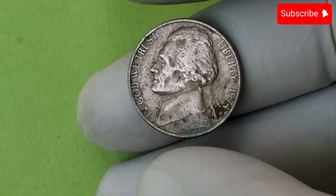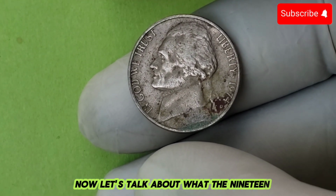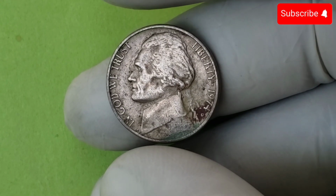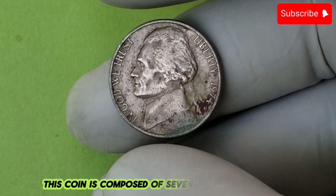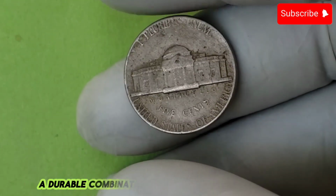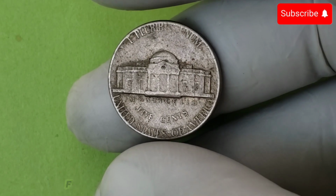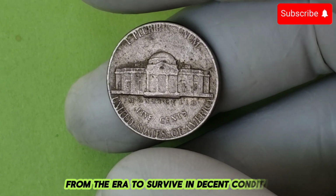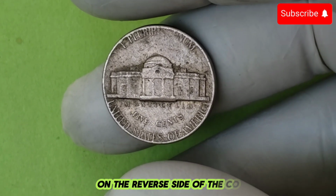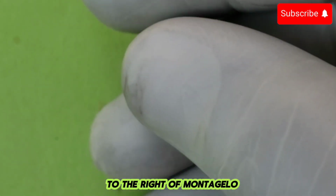Now, let's talk about what the 1974 nickel is made of and the significance of its mint marks. This coin is composed of 75% copper and 25% nickel, a durable combination that has allowed many nickels from that era to survive in decent condition. You'll also find a mint mark on the reverse side of the coin, to the right of Monticello, indicating where it was minted.